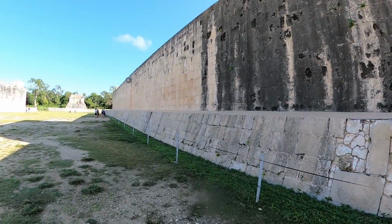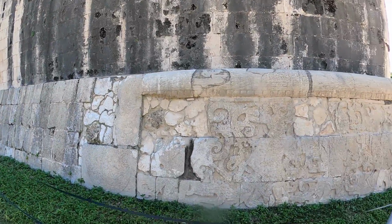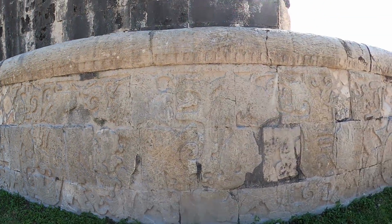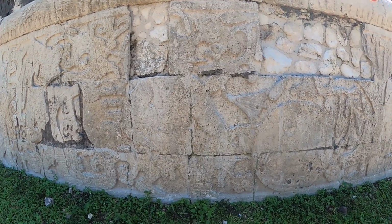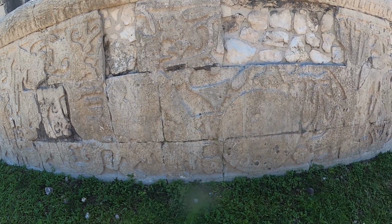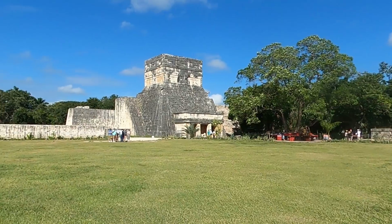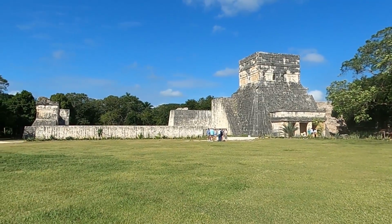The people would be up at the very top of the wall cheering, and the players would be down below jockeying. The competition was very, very intense, as the loser was usually used as a sacrifice and put to death. So that was depicted a lot here on the walls as well. Very tough competition indeed. So here's a look at the outside of that large ball court area.